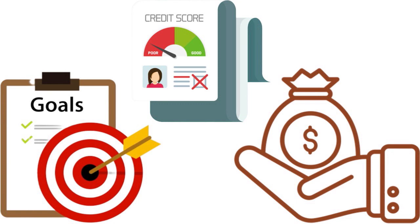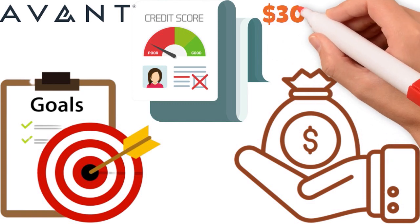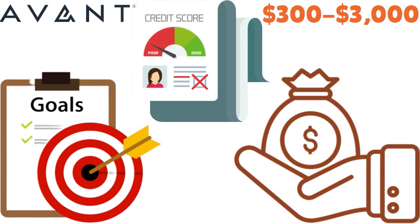But let me just say that in terms of Avant, you're not getting a large credit limit though. The limits on an Avant credit card go from 300 all the way to 3,000. So this is kind of limited. But hey, listen, if you're trying to really build credit, then you're not really after a massive credit limit anyway. And Avant sometimes will charge you $0 to $59 in annual membership fee. So again, it's something you have to think about and say whether or not it works for you.